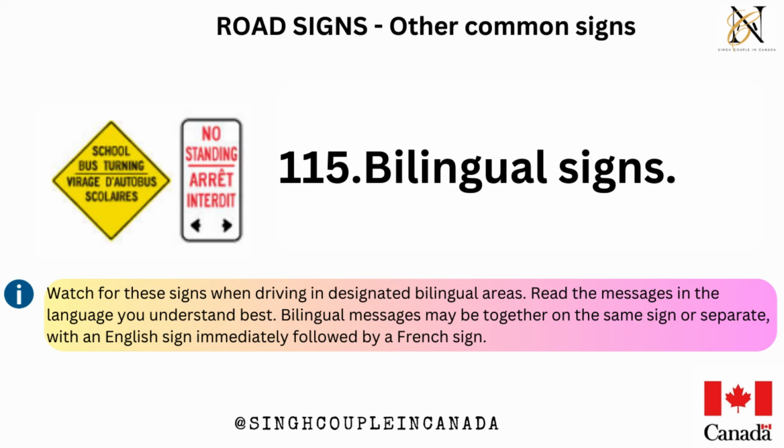Bilingual signs. Watch for these signs when driving in designated bilingual areas. Read the messages in the language you understand best. Bilingual messages may be together on the same sign or separate, with an English sign immediately followed by a French sign.